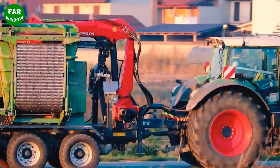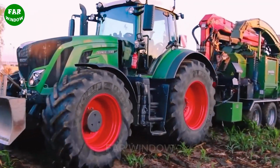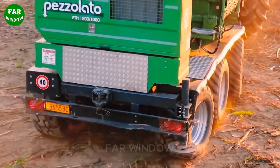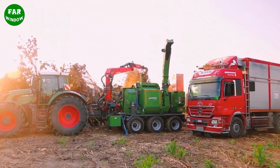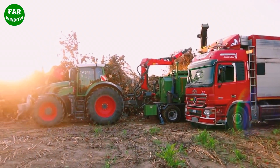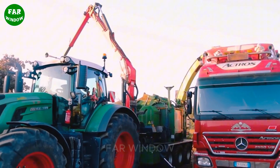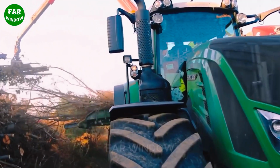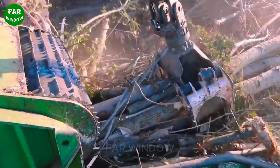Who would have thought that logs could be so interesting? The PTH1 12000, with its huge 660M drum, turns them into a real fuel vortex. With a 1200M wide entrance, it is like a hungry hippo in the forestry world, crushing everything in its path.